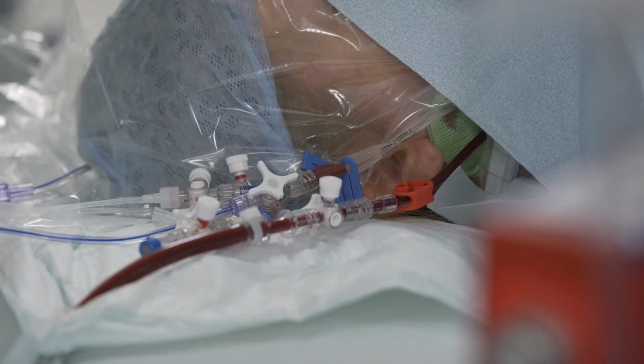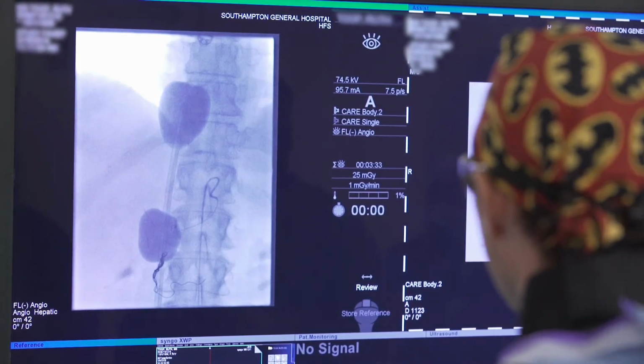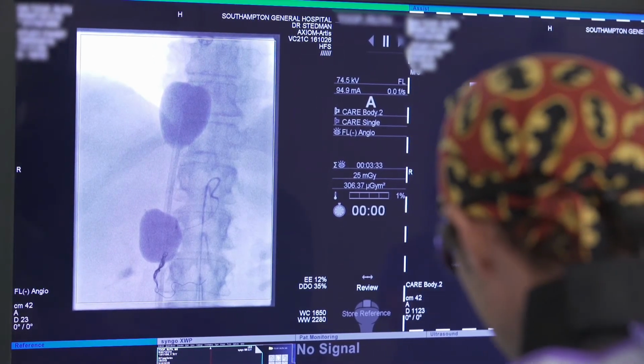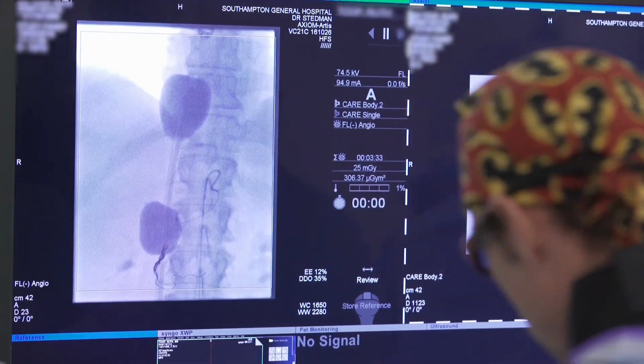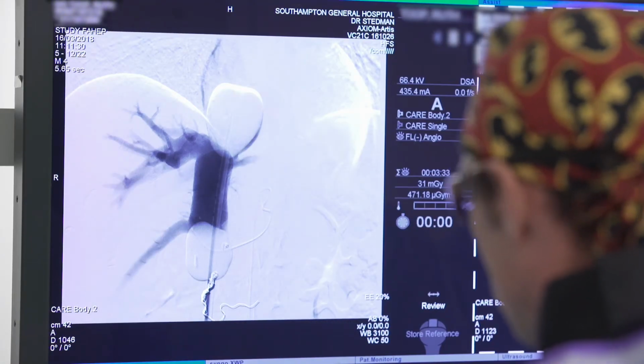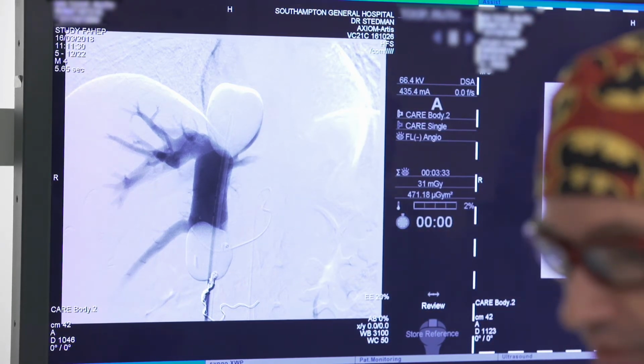So once you're happy with that, you've got good flows, we then inflate the balloons. So you've inflated a balloon here in the right atrium and one in the IVC. And we now do a venogram to make sure we've got good occlusion. So we inject retrogradely through the catheter. You've got good occlusion, there's no leak of contrast and therefore no leak of chemotherapy.